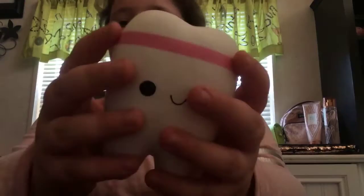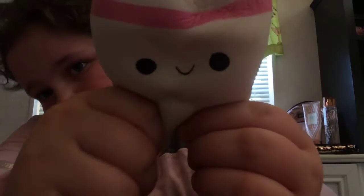The next one is this too. It's really soft and squishy. I love this squishy. It smells like peach mango. I got the pink version. There's still a blue version out there, and I think there's a yellow version. But yeah, no one knows.